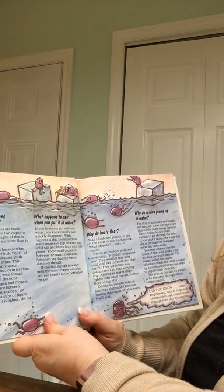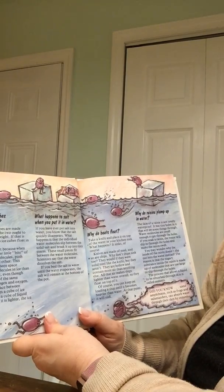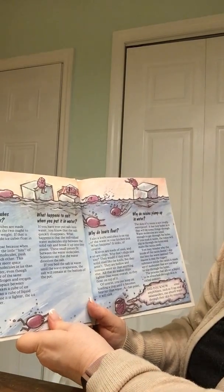If you boil the salt in water until the water evaporates, the salt will remain at the bottom of the pot. Well, that is very interesting. Boys and girls, these are a lot of fun science facts. Let's see if we have time for one more.